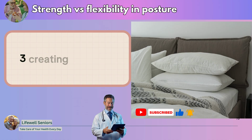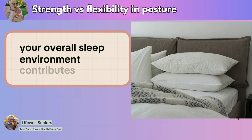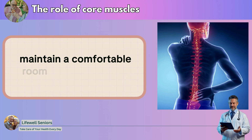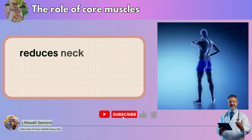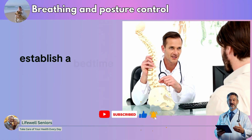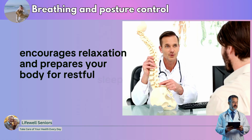3. Creating a supportive sleep environment. Your overall sleep environment contributes to posture and comfort. Tips: Maintain a comfortable room temperature. A cooler room promotes better sleep quality. Limit screen time before bed, which reduces neck strain from looking down at devices and promotes better sleep. Establish a bedtime routine, which encourages relaxation and prepares your body for restful sleep.